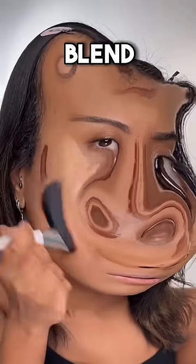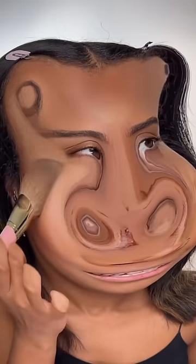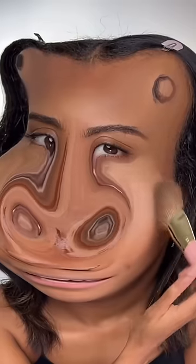I'm gonna start blending the contour. I wonder what it would actually look like if a horse and a pig had a baby. And what would we call it? Would it be a hig or a horse? Blend, blend, blend, even though I can't see what I'm blending.